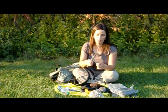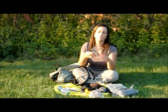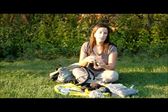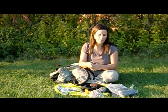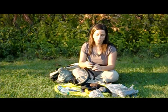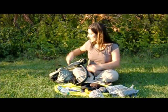I've got a tripod here. This is one of the Joby Gorilla Pods, and they pretty much will wrap around anything you need. So if you need to put it around a branch or something, those are really great for that. I find I'll use this if I go portaging or backpacking even, where I don't really want to be carrying a big tripod.